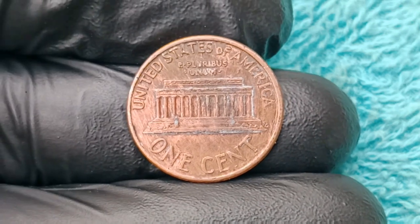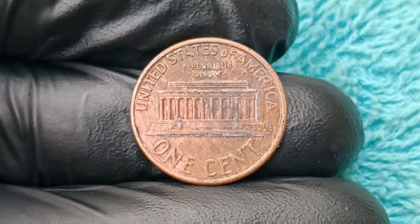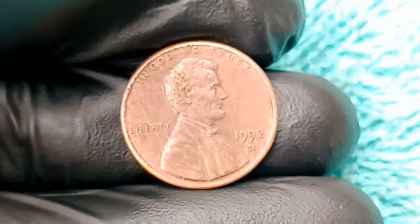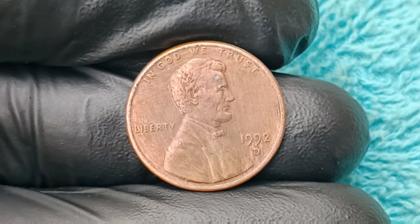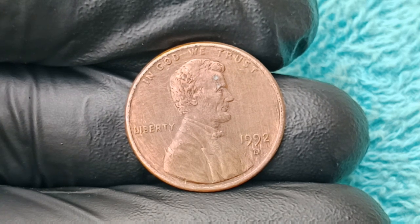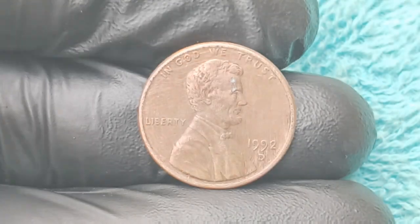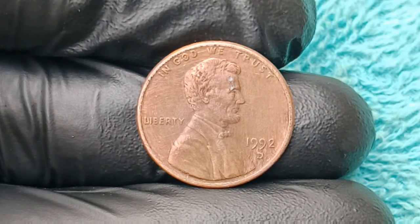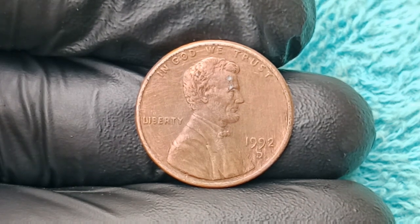a story that has only grown more intriguing with time, as each newly discovered 1992 AD close AM penny sends shockwaves through the community, commanding prices upwards of 6 and even 7 figures depending on its condition, with one pristine, near-perfect specimen fetching a jaw-dropping $256 million in a private collector's deal, breaking records and leaving even veteran collectors speechless.